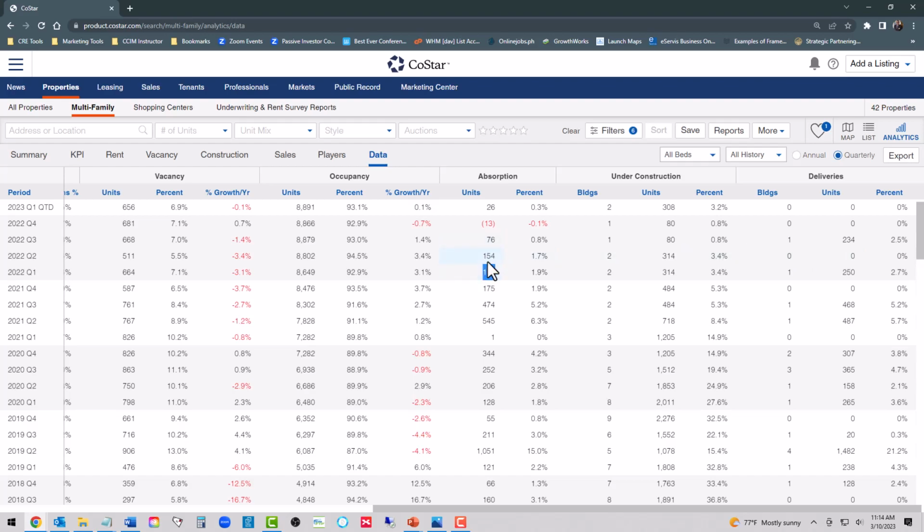So 327 absorbed over 2 quarters, only 250 delivered. So good, strong absorption. Then we had 234 deliver and 76 absorb. So weak absorption there. And then we had negative absorption. So that's interesting. And we're down to that 93% number. You remember I said that owners will get to about 93% occupancy. That's when they really start to get worried and will start to lower those rents at that time.